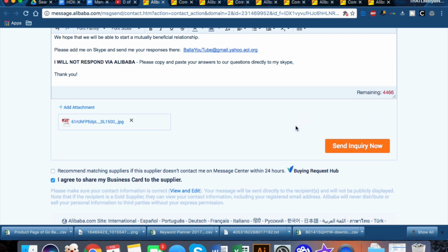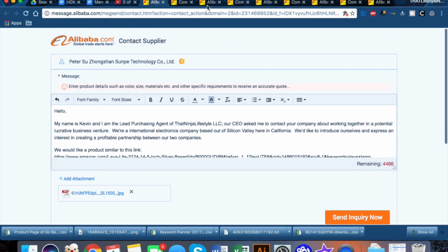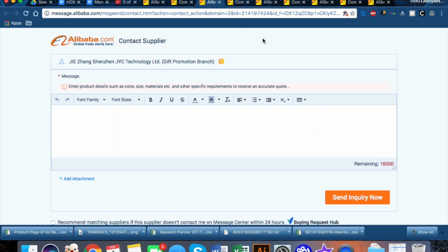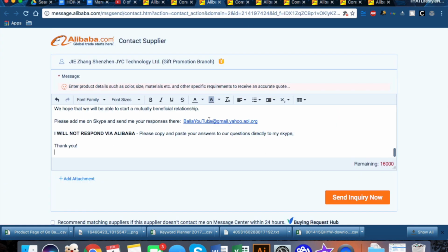Right, and this is my actual Alibaba account, so I'm not going to send these because I don't actually want to sell lava lamps. But right, it would be the same process. So you just go into here, right, contact supplier, it opens up this page, paste in the exact same thing, add the attachment of the photo, and that's pretty much it, guys.